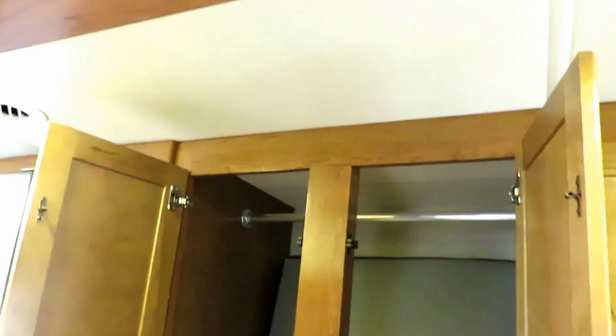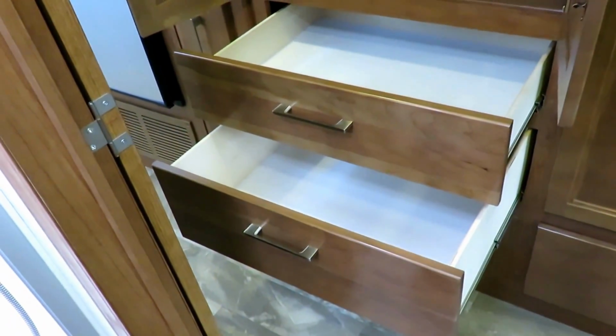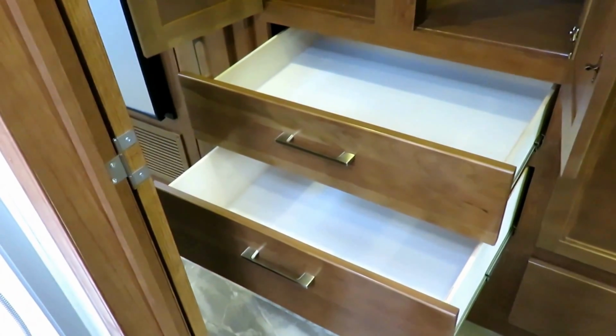Now, this area right here, this huge middle storage array, this is one of the areas that a still photo can't really capture well. By the way, that's the big cushion that goes on top of the table while you're using that as a sleeper. But this has just a monster load of storage that is so easily overlooked. You don't tend to get extra storage like this in a lot of modern RV design.